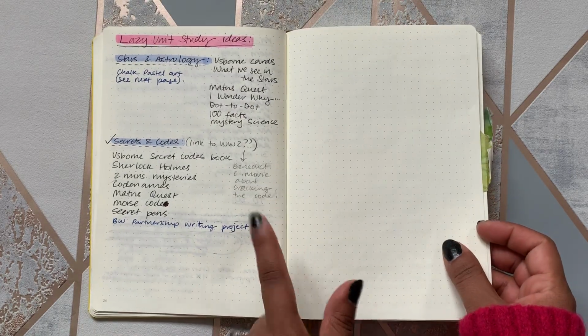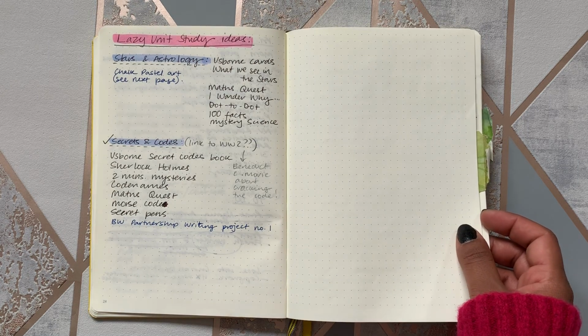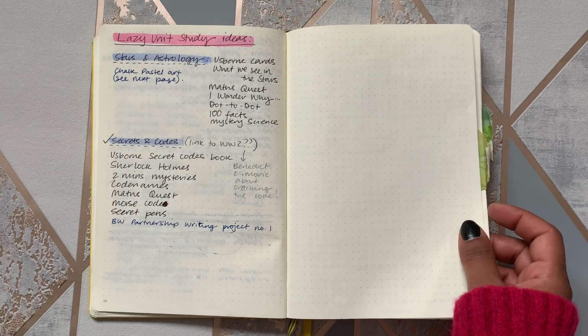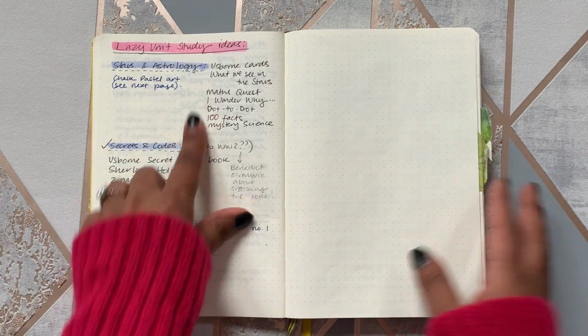And the other thing that we did, that we still do now, is lazy unit studies. So I let the kids pick a topic, and we just base our learning around that topic. So we did stars and astrology.